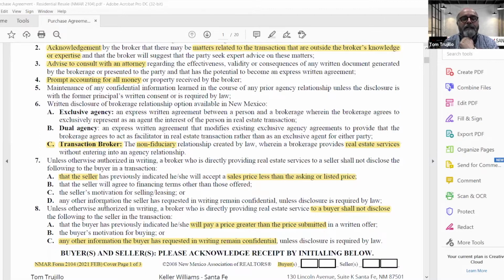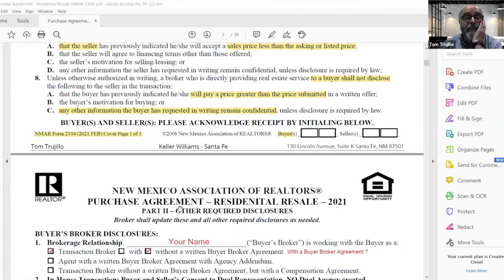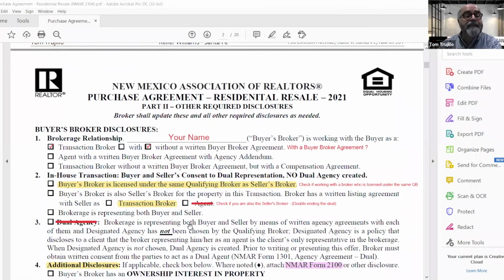Last one here, unless otherwise authorized in writing, a broker who is directly providing real estate services shall not disclose that they'll pay a higher price or lower price or anything that is potentially confidential. I mean, these are kind of no-brainers, but believe you me, they seem to be no-brainers for everybody else, but I am always amazed how many phone calls I get on stuff like, he told you that? Really? Oh, okay.